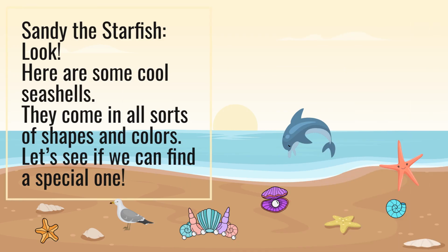Sandy the Starfish: Look. Here are some cool seashells. They come in all sorts of shapes and colors. Let's see if we can find a special one.